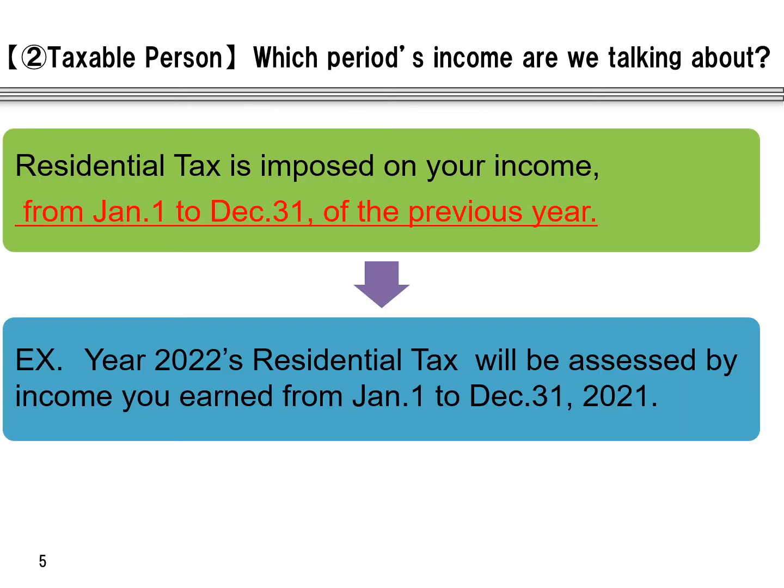Residential tax is levied on your income earned during the previous year, from January 1st to December 31st. To be precise, the year 2022's residential tax is levied on your income earned during the year of 2021, from January 1st to December 31st.